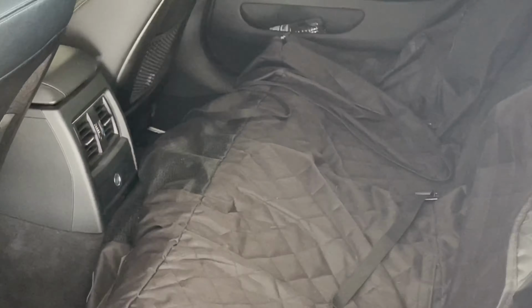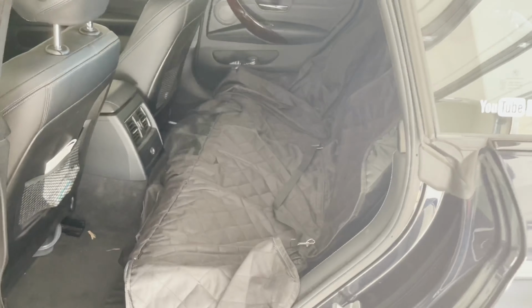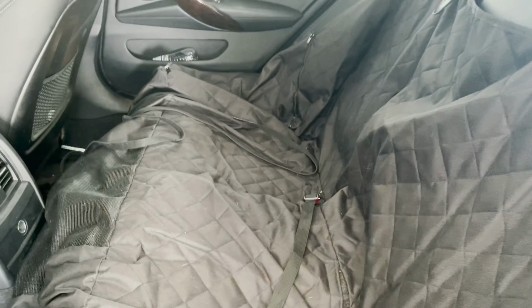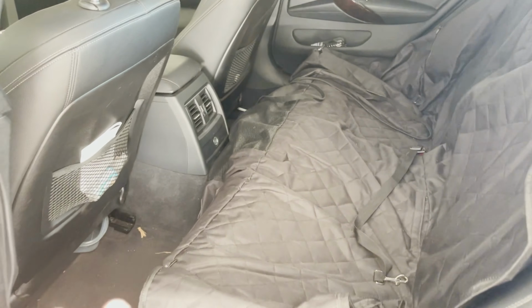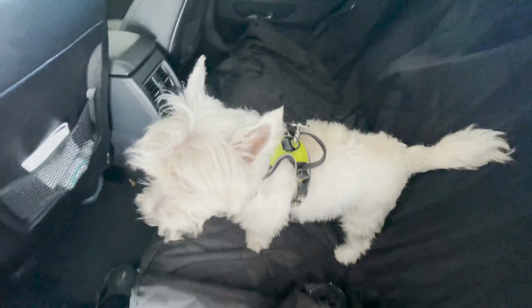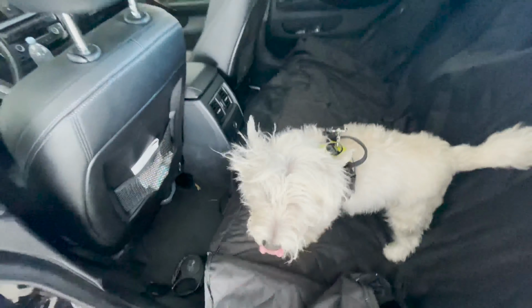So if you have dogs, I totally recommend this because it's so worth it. It protects your interior, even though BMW has some pretty dope, thick leather interior that takes a lot to scratch. I still like to be precautious, right? So anyways, excuse the mess, but this is totally recommended if you have pets. Boom. All right, he is set to go.